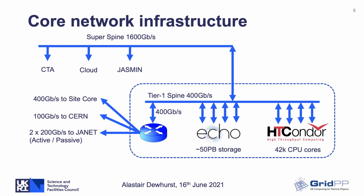Okay, so I thought I'd start right at the bottom with the network. I mentioned the 100 gig link, but we need to be well connected to many things. As well as the 100 gig link to CERN, we've got multiple 100 gig links to Janet to talk to universities, and there's also a 400 gig link to the site core.